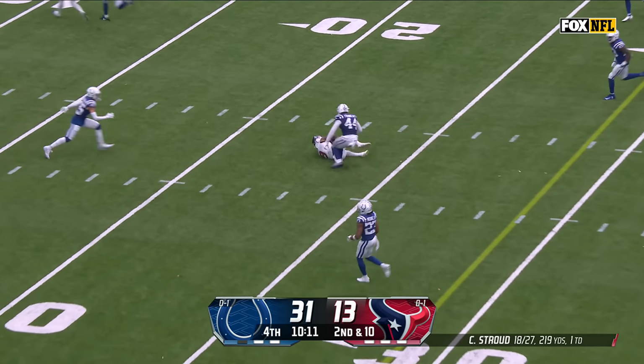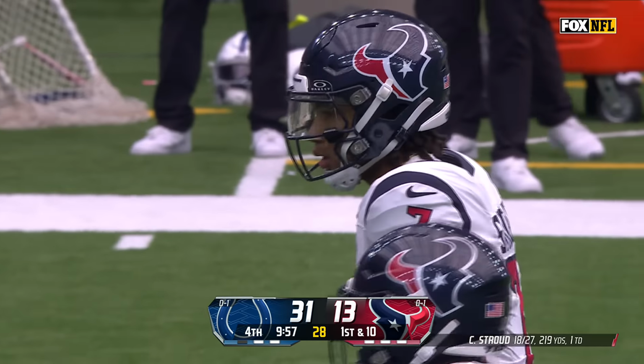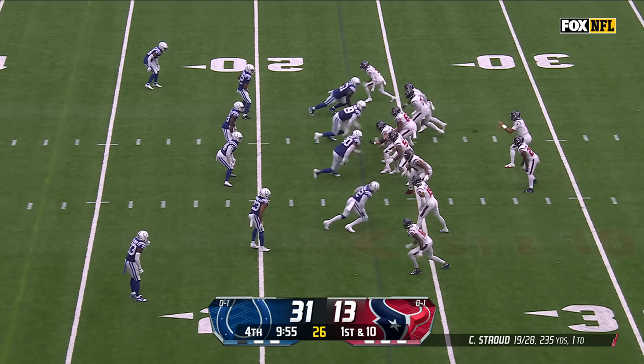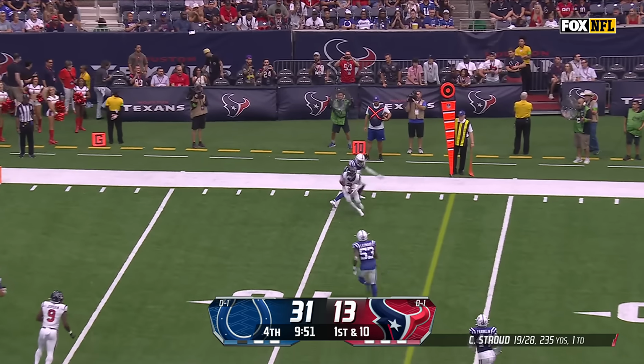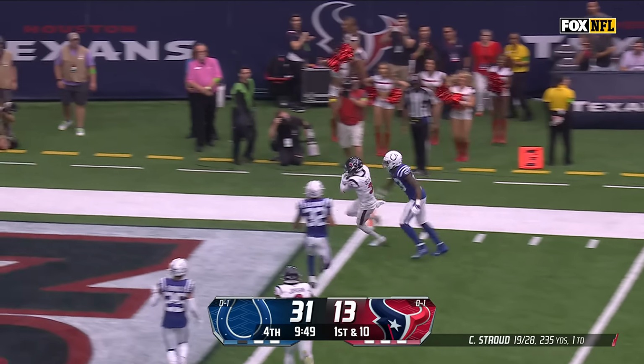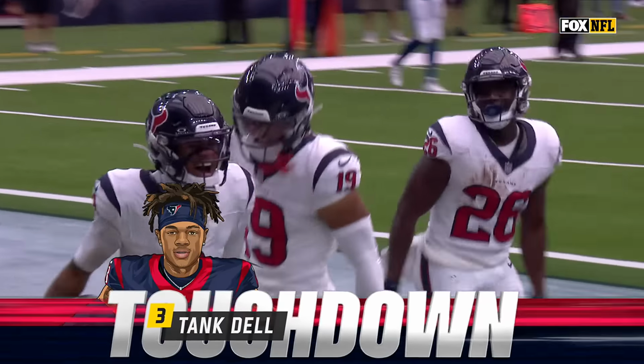Stroud, middle of the field. He's got the catch for the first down. Brevin Jordan. C.J. Stroud just sees the field so well when he has a clean pocket. And open again. Completion into the end zone. Tank Dell from Houston has the Texans touchdown.